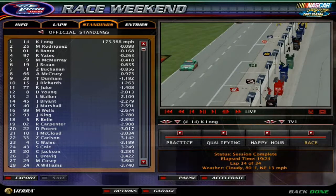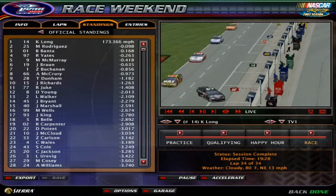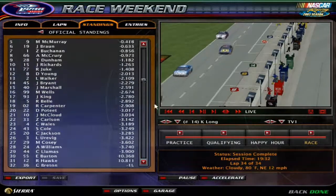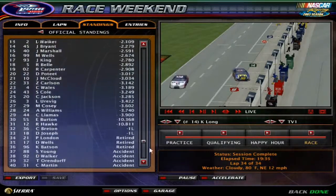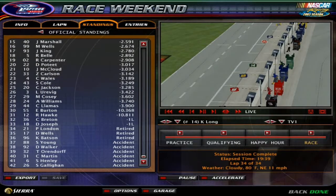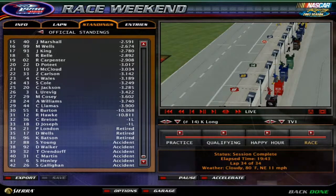Dylan Young, Luke Walker, Joseph Bryant, Jason Marshall, top 15. Matt Wells, James King, Red Bell, Randy Carpenter, Dylan Poteet, your top 20. And you look at the rest of your results, if it would stay down. And you look down a little bit. Seth Cole started in the back, finished 24th. There's Charles Jackson, Liam Irving, Michael Cawley, and Aaron Williams ended up 28th.